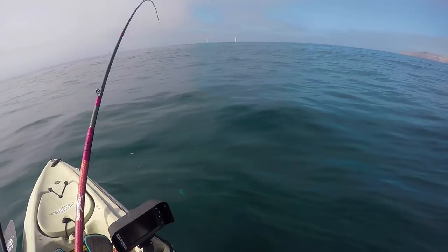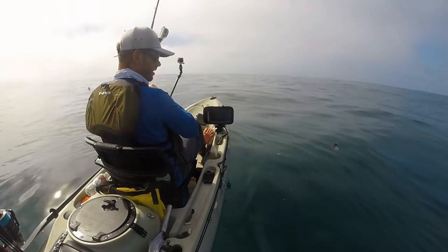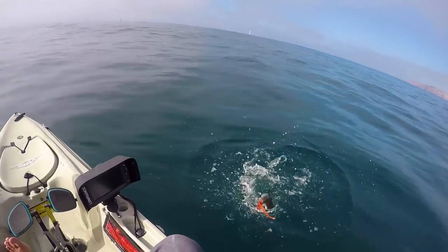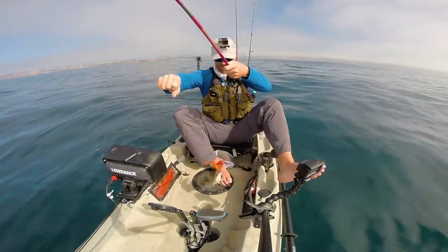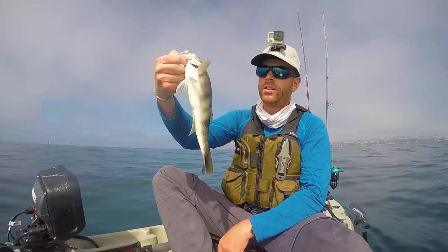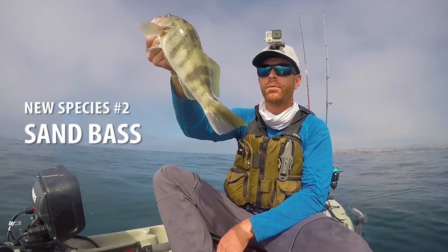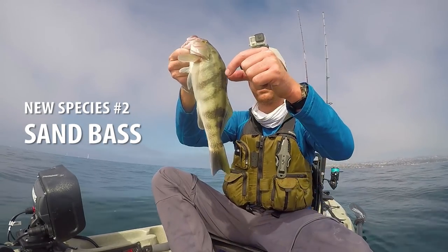Fish on. Some kind of bass. Yeah, it's a little calico. No. Sand bass? Sand bass. That's what you call them, sand bass? That's a sand bass. So this is one of the other types of bass out here. They're kind of mixed in with these calicos typically. Don't get real big, but they definitely get bigger than this.